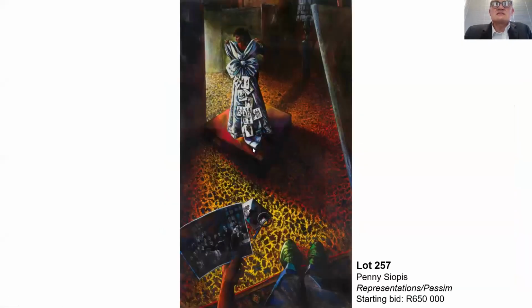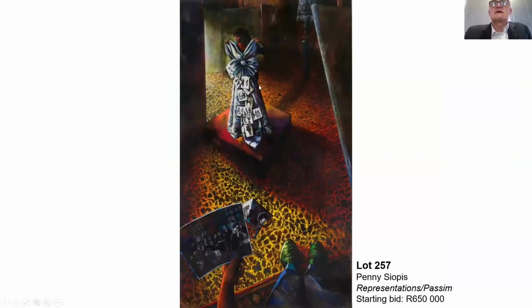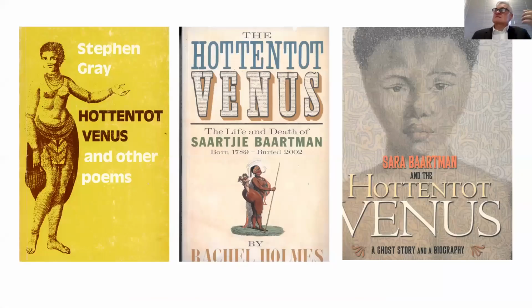And when you look closely, you will see that Penny, of course, clearly references these images in silhouette on all of these works pinned up on that. Of course, this is a very intriguing topic, the so-called Hottentot Venus, ranging from the poet Stephen Gray calling his anthology of 1974 The Hottentot Venus, and many subsequent biographies and academic studies done on her life.